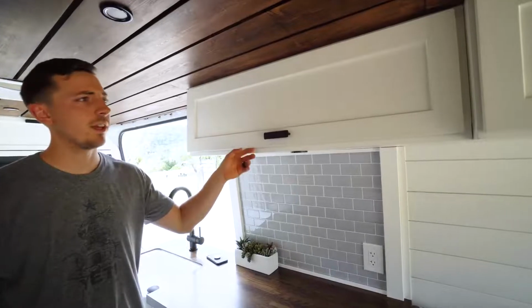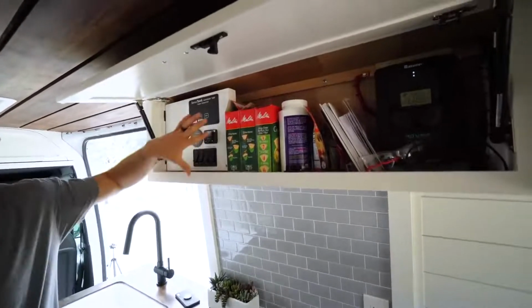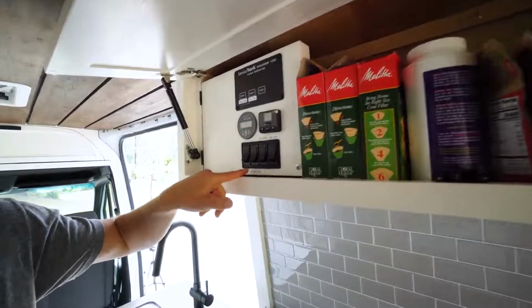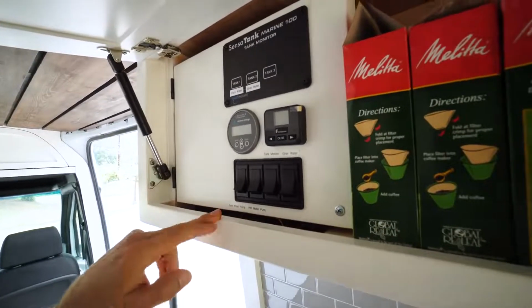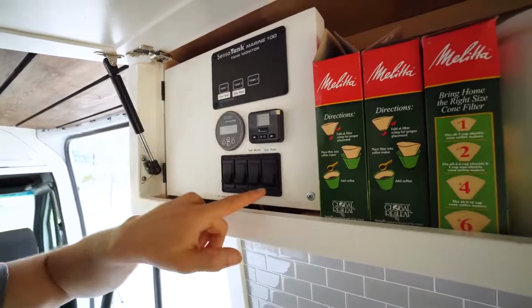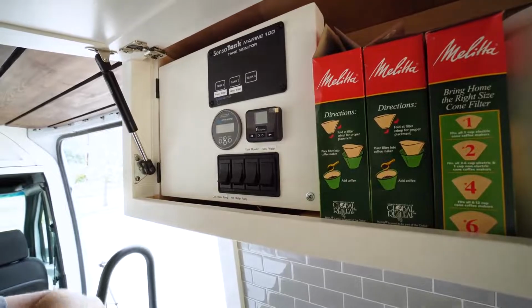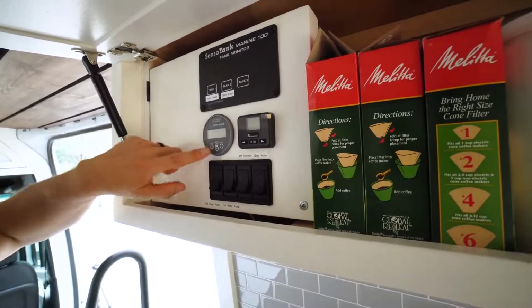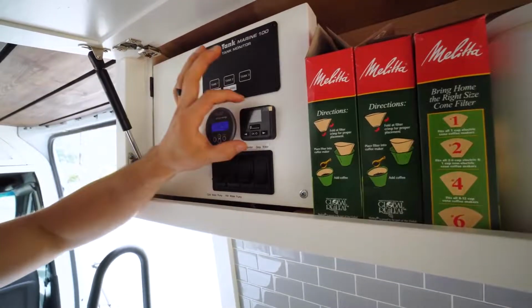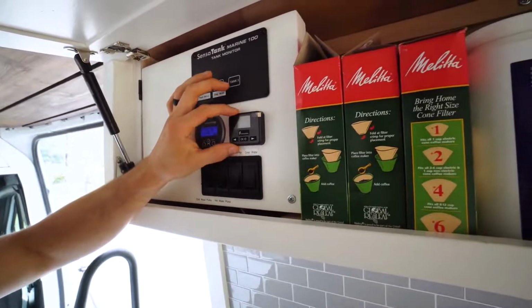And then above the kitchen, we have another upper cabinet. This is our control panel for all of our electronics. So as you can see, we have these switches here. This is the cold water pump, hot water, our tank monitor, which is this thing right here. And then this lets out our gray water from under the van. This is the battery monitor, tells you how much voltage, percent of the batteries. This is the thermostat for the heater.